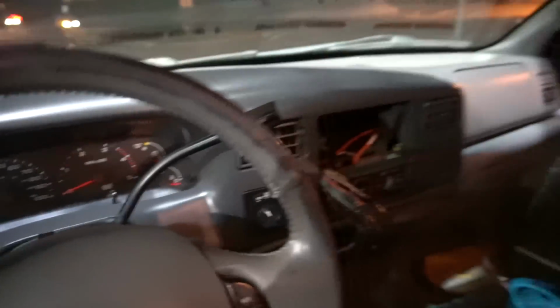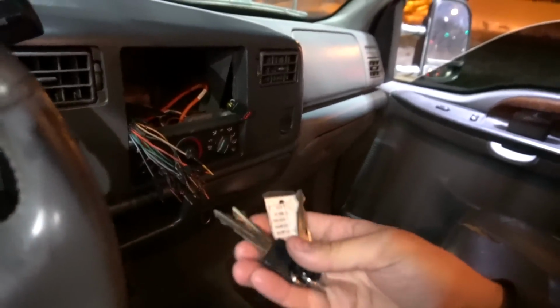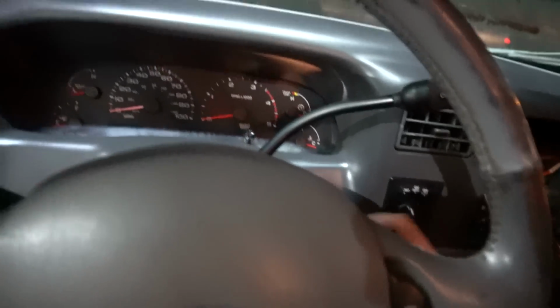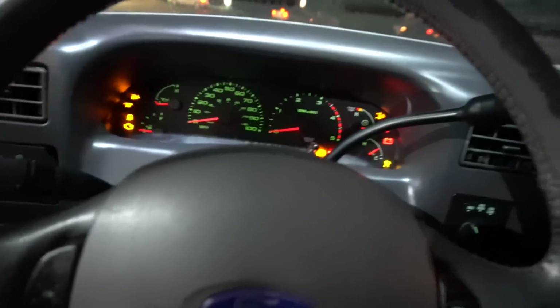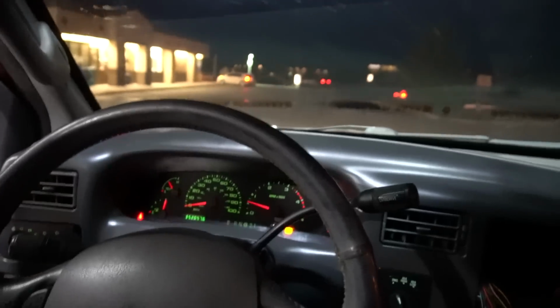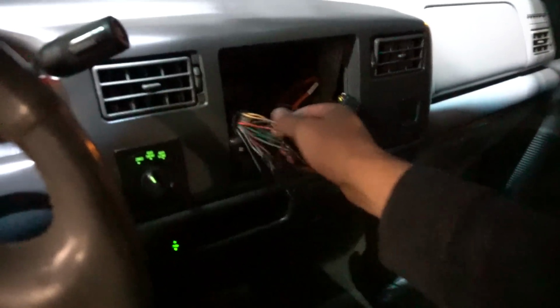But supposedly, let me get this bad boy running. Where are my keys? This one. I start this so I have heat at least. Yeah, sounds like a diesel, obviously. Yeah, this thing's pretty comfy. The only downside, has no radio right now.